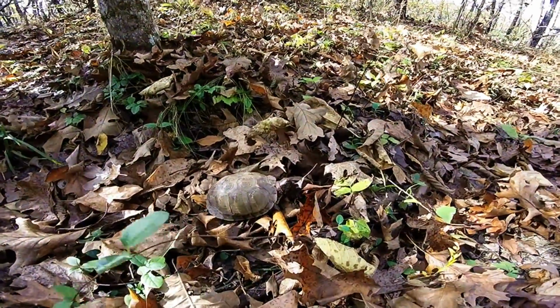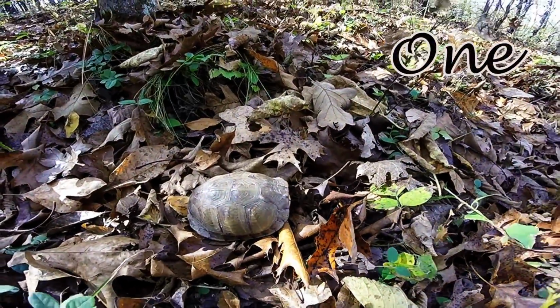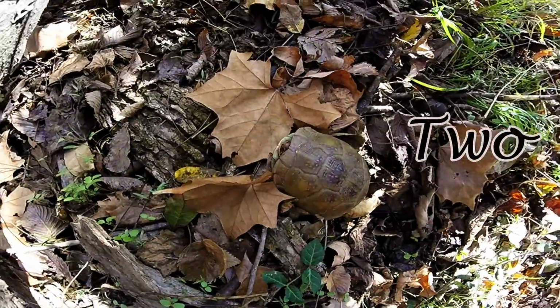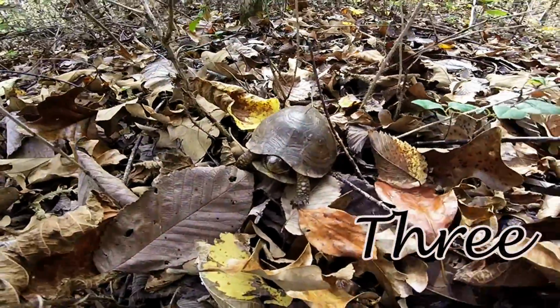I always see at least one box turtle when I'm out on these mushroom hunts. Usually many more than that. We'll be right back.